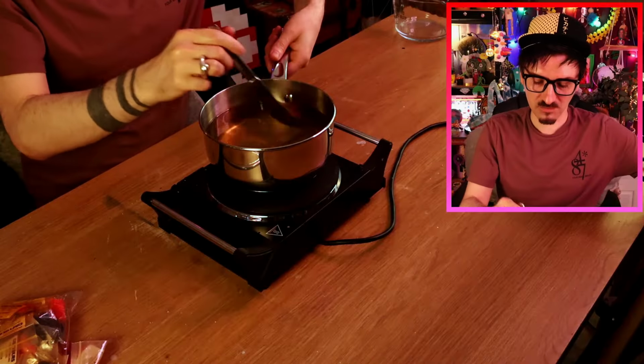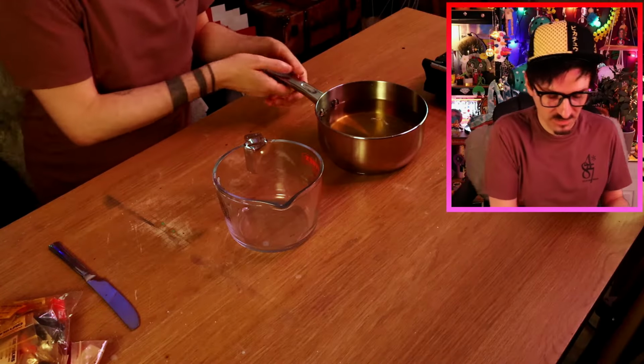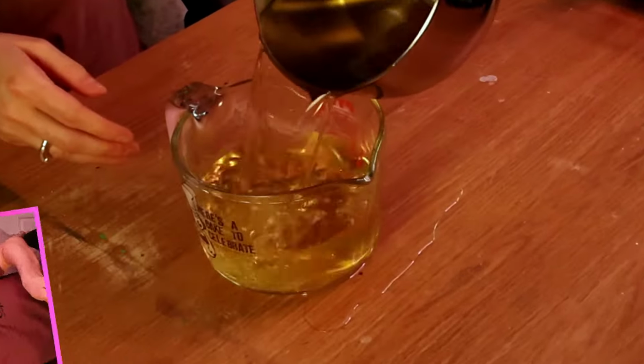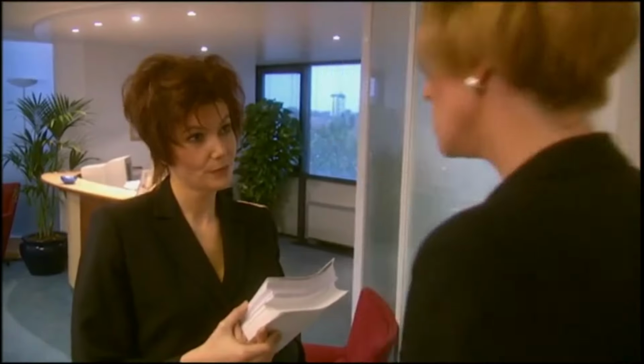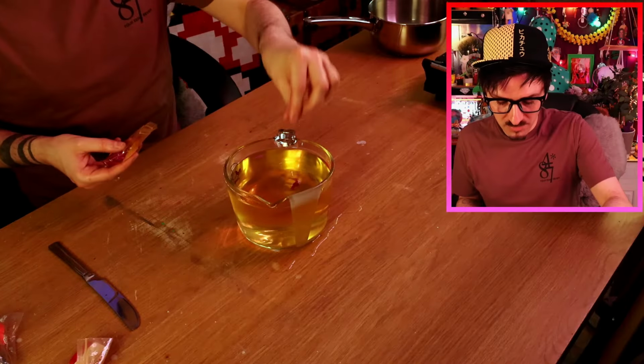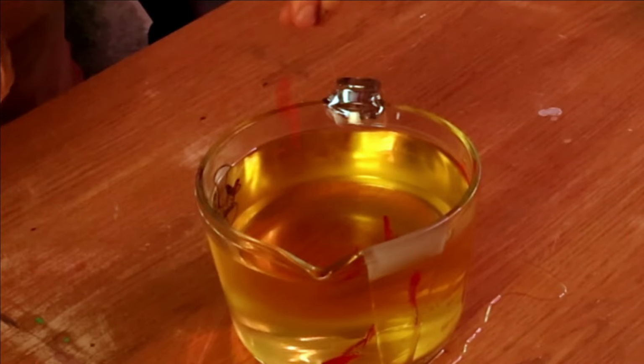Right, now I'm going to take that off the heat. And my idea is I want to transfer it into this glass jug just so it's easier for pouring. I've made far too much. You think? Oh my god, I've made way too much. Never mind. And then add a couple of bits of purple and add a couple of bits of red.